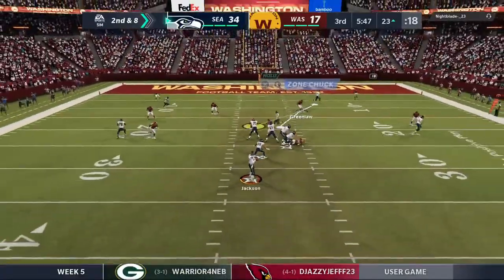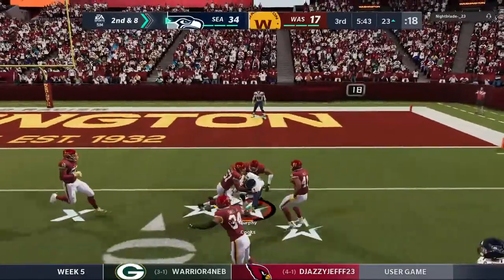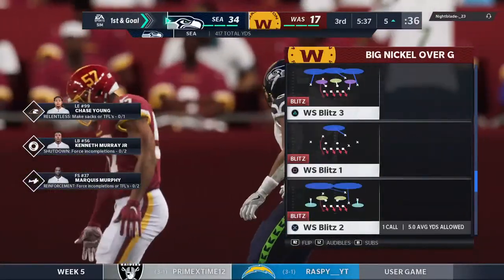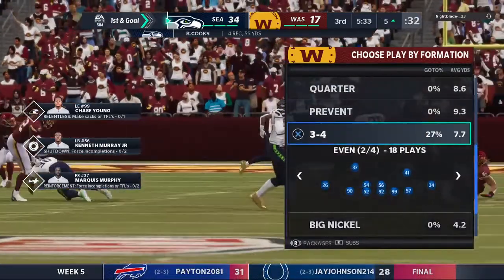Now Jackson. That is caught at the 7. And able to get him down, but he does reach the 5. It's a 1st down, his 4th catch of the game after having 3 in the first half.